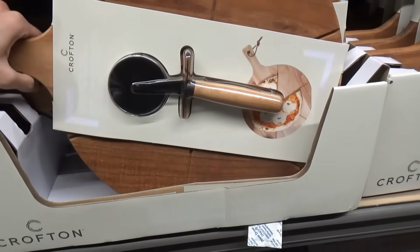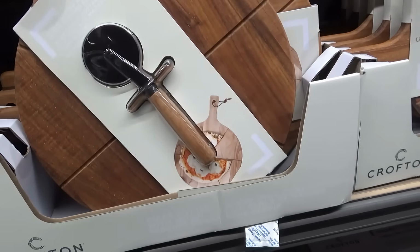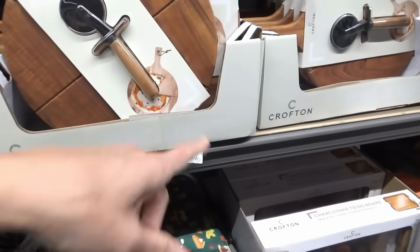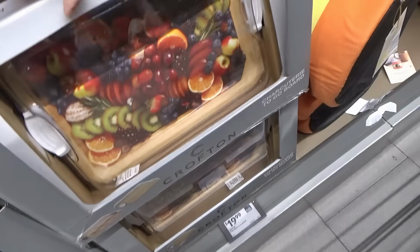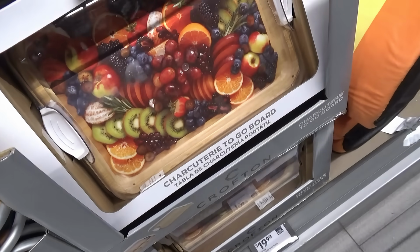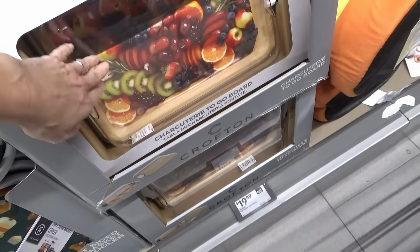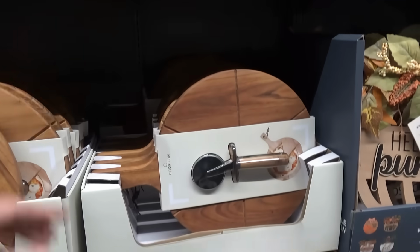Pizza cutter with the serving board. That's really pretty. Don't know how much these are. It doesn't have the price. Oh, look, a charcuterie to-go board. That's neat. Now, like if you want to make a board, you know, to take to an event or something, and it has a cover, they're $19.99. That is neat. Mama, what's that wooden thing on it?